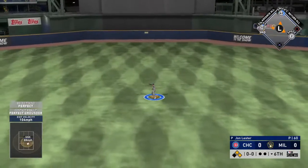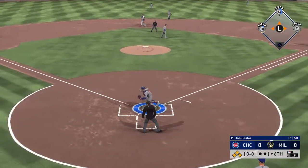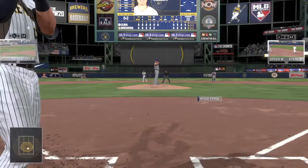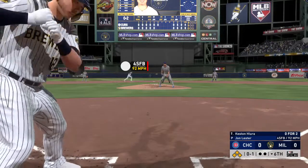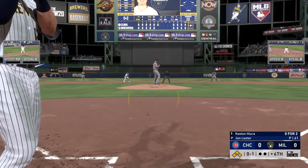Liner in there for a base hit. And they'll quickly get it in here to hold that runner at third base. Now back, the second baseman, Keston Hiura. And that'll bring up Keston Hiura as he takes a called strike on the black. It's 0-1. 0 for 2 from him so far in this one.